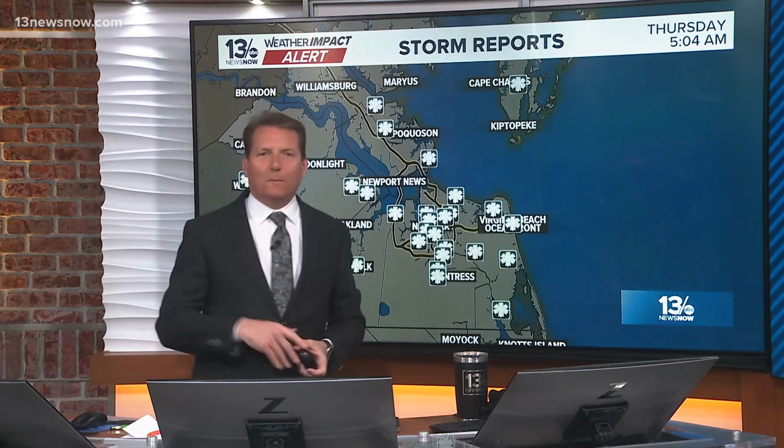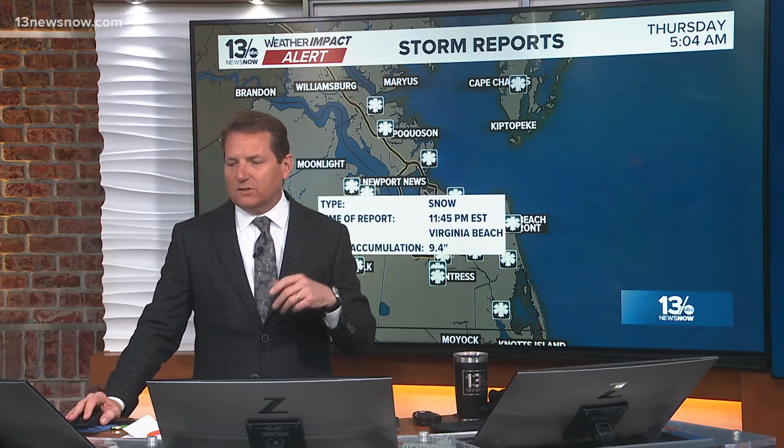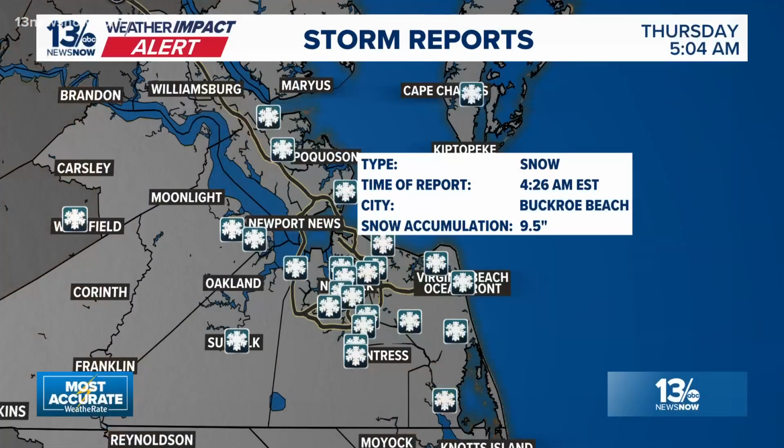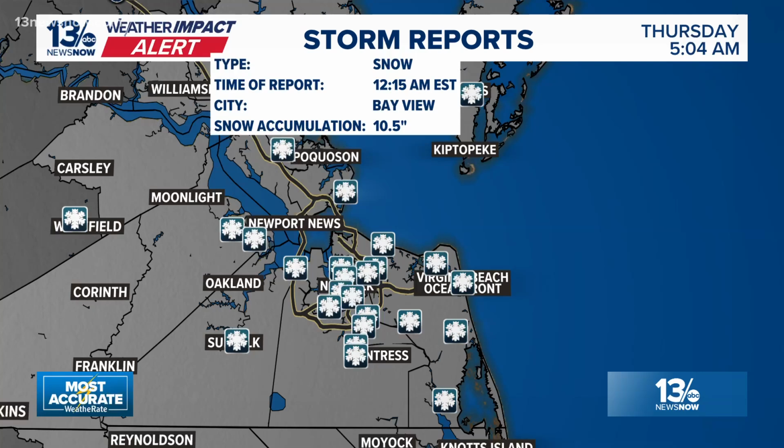I want to get to some of our storm reports. All of these just within the last 6 hours, so this is all new information for you. Let me go ahead and show you a few spots, and you can take this graphic full if you'd like. You can see 9.4 inches of snow in Virginia Beach. As we head a little farther to the south, down around Sigma, 12.4 inches of snow reported. Up at Buckroe, we had a report of 9.5 inches there. We can look a little farther up the peninsula. You find lighter amounts generally, but how about Tab reporting 8.8 inches? We'll check in up on the Eastern Shore. You can see up around Bayview, 10.5 inches.